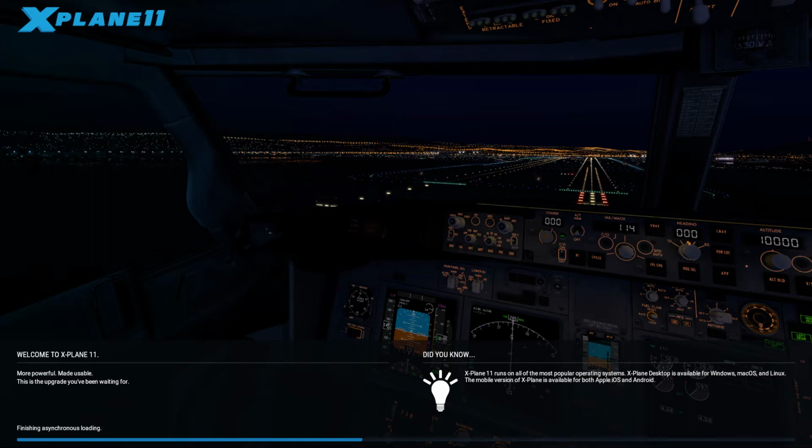This is taking a while to load. It's a slower computer, my apologies for that. So this is American Airlines Flight 2267 from Dallas to Memphis. Hopefully it works, and also hopefully I reinstalled the Zibo mod at 737, so I hope everything works.